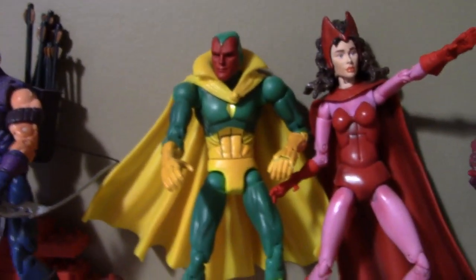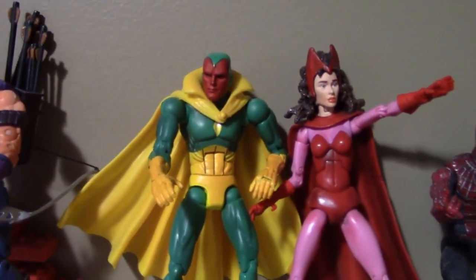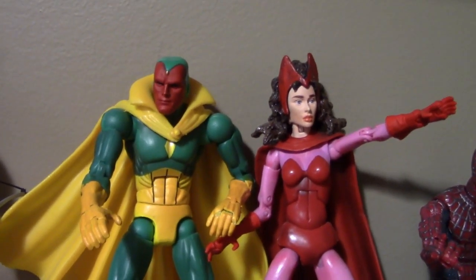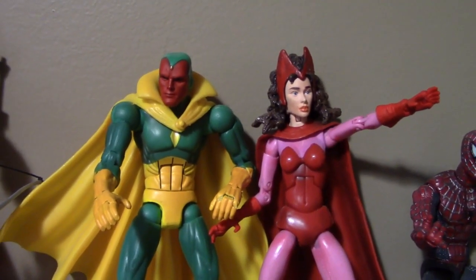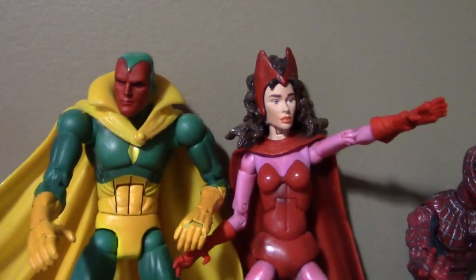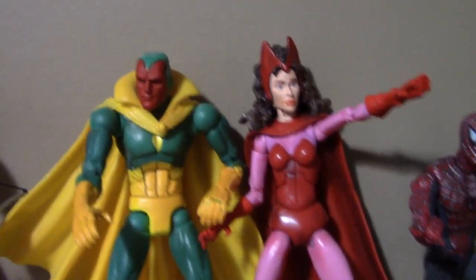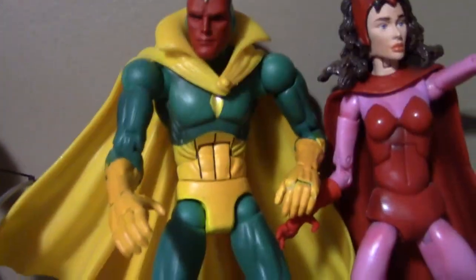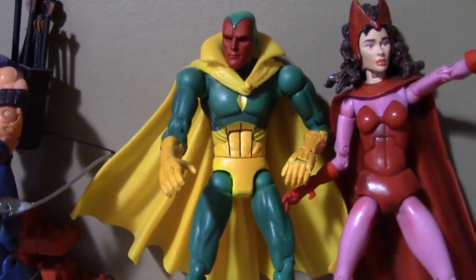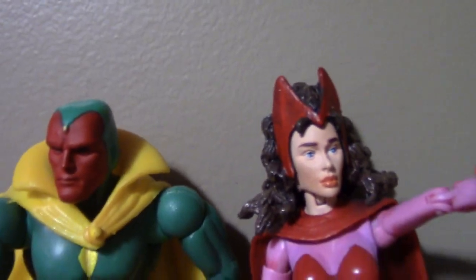We got your Vision on the left and your Scarlet Witch on the right. These two figures harken back to what they looked like in the late 70s, early 80s, I guess you could say. No, actually it would have been maybe even close to mid 80s when these two had a spin-off limited series of their own called Vision and the Scarlet Witch. As you can see, Vision's very primary colors there. Well, green's not really a primary color, but whatever. And the Scarlet Witch had this weird sort of headdress thing.